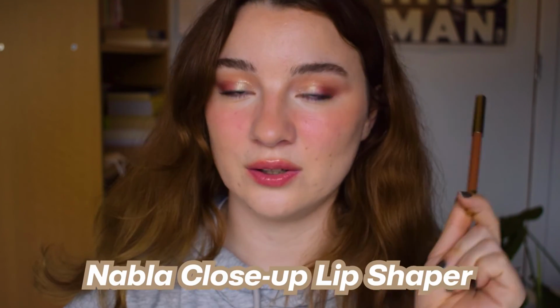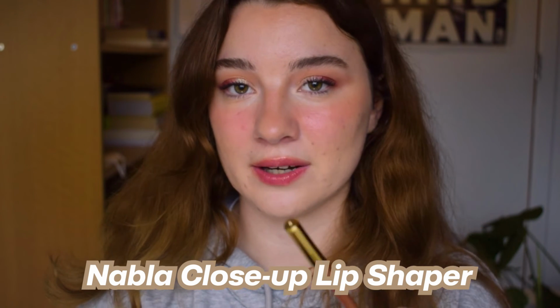For lip liners, I would like to recommend the Nabla Close-Up Lip Shaper because they are very pigmented, and they almost have a stiff formula, but they're creamy at the same time. So they have incredible longevity, which is what I love. The shade right here is shade number 2, and I just overall love this lip pencil. I would have also recommended my Catrice Long Lasting Lip Pencil, but I recently discovered that one is discontinued, and I've never been more disappointed. But yeah, this one from Nabla.